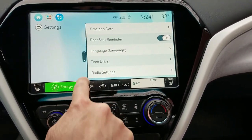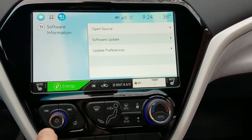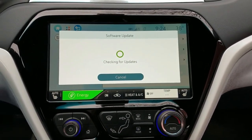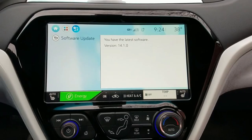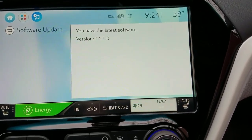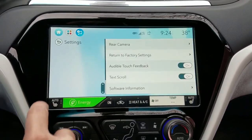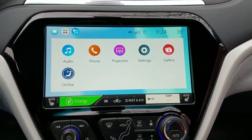Alright, and before I head out here, I'll just check one more time. I'll show you guys that if I scroll down to software information and I go to software update, it's going to check for an update. It's going to show that I am on the latest update that it can get over there, right there, version 14.1.0.